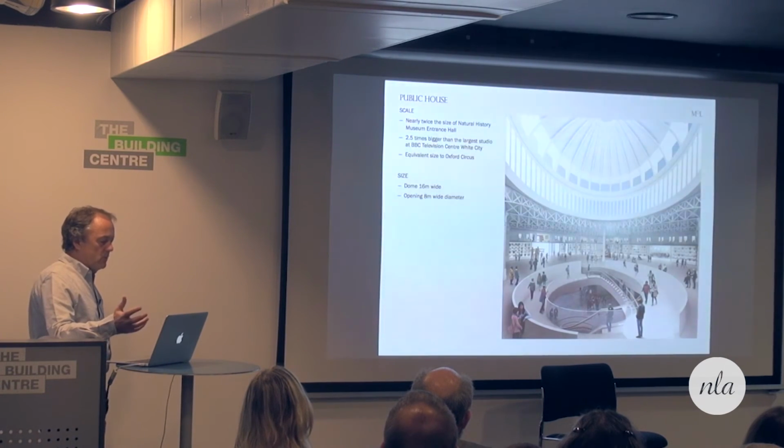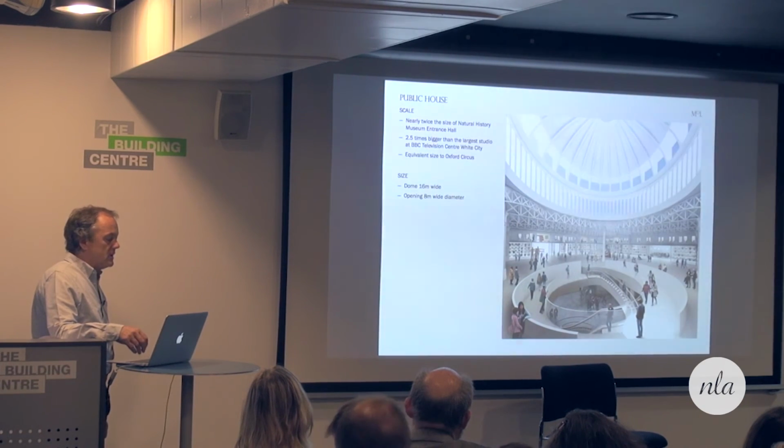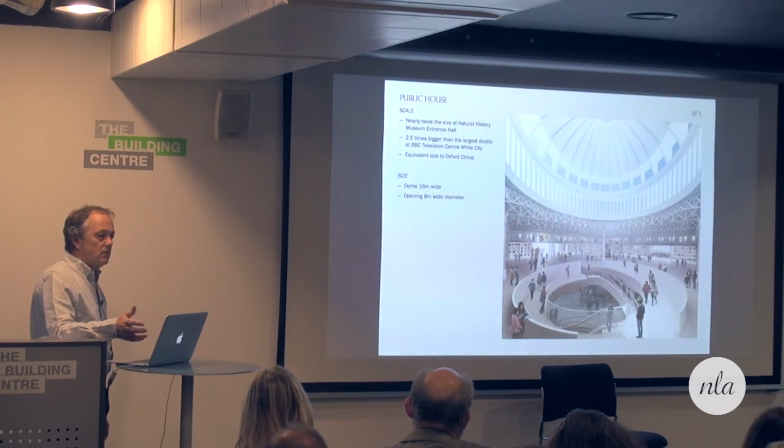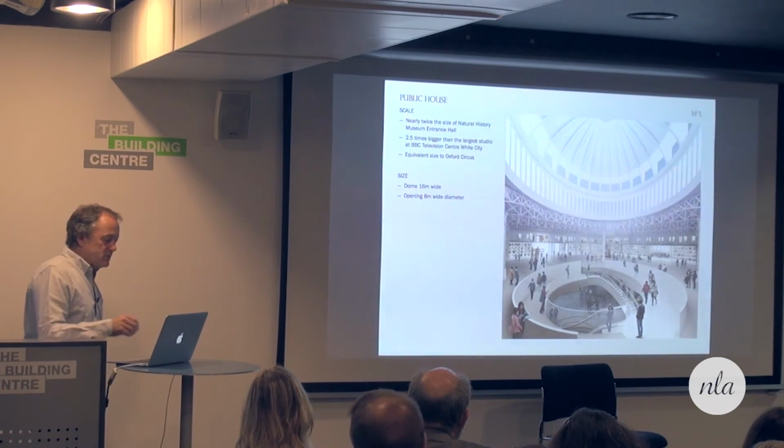And what's interesting, when we talk about scale, this is nearly twice the size of the Natural History Museum entrance. I don't know how many people have been to functions there. It's 2.5 times bigger than the studio at the BBC.